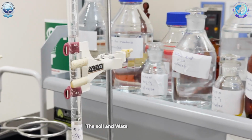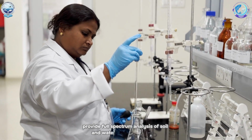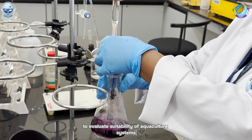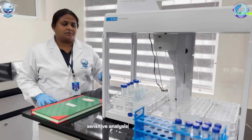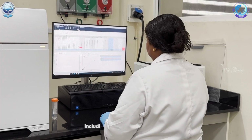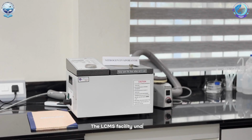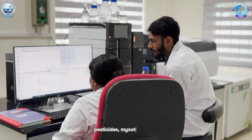The Soil and Water Quality Testing Lab provides full spectrum analysis of soil and water quality parameters to evaluate suitability of aquaculture systems. The ICP-MS laboratory undertakes sensitive analysis of heavy metal residues and isotopes from different matrices including fish and fishery products and environmental samples. The LC-MS/MS facility undertakes analysis of antibiotic residues, pesticides, mycotoxins, etc.